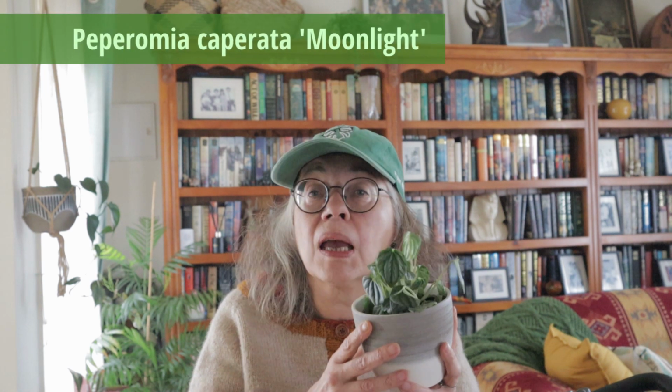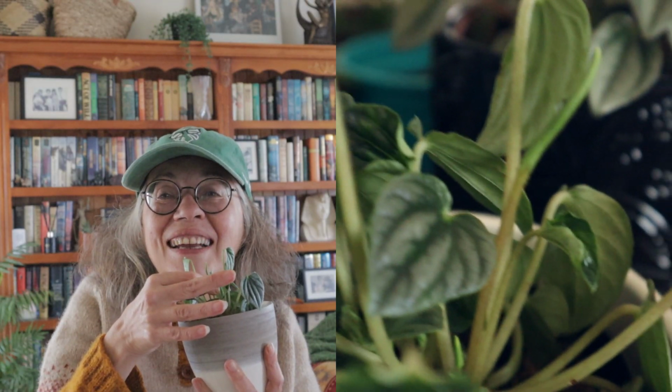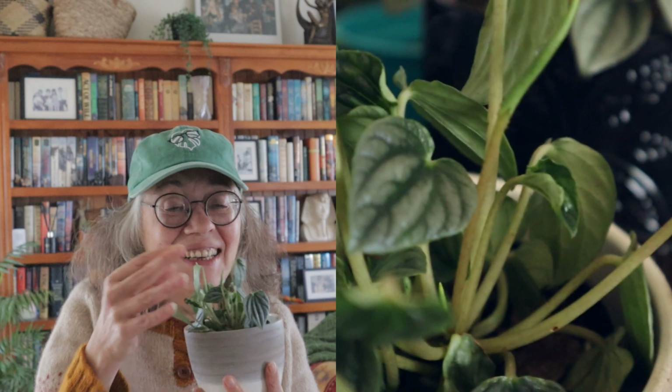And the next one you've also seen, I just recently repotted my Peperomia caperata Moonlight. And I always do worry when I repot peperomias because I don't think I'm always successful, but she's flowering. How wonderful is that? Oh! So I think I can say I did a good job this time if she's actually flowering, and she's doing really, really well.